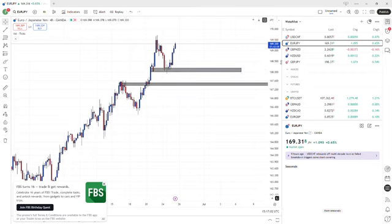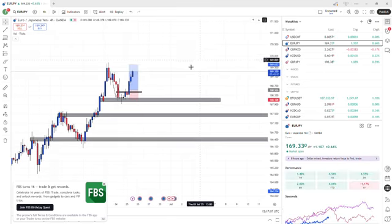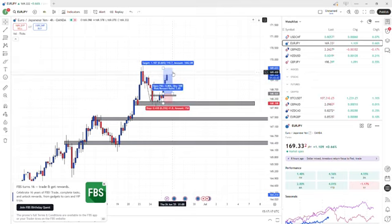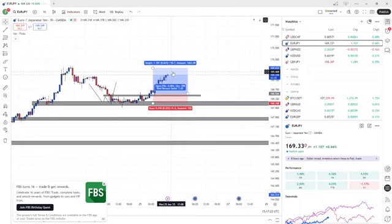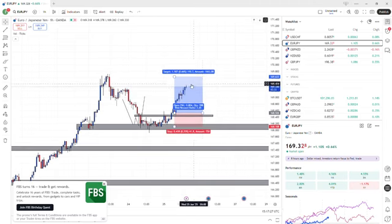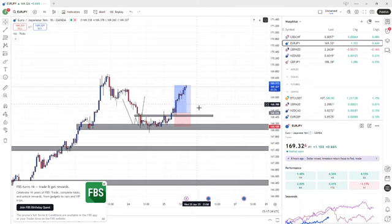This pair absolutely smashed it, and it sucks so bad that I didn't enter this trade, because I actually called it all through the week that it was meant to come here, have a reaction here and move up. But I'm not mad, it's Forex obviously, and things like this are meant to happen. If I was in this trade, I would have taken most profits here, if I'm being honest, because this is a sweet 1:2. So by now I would have been done.